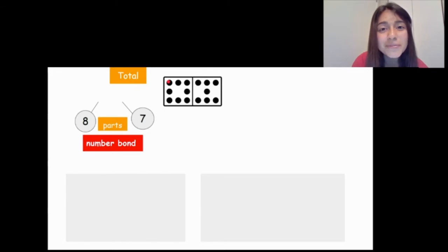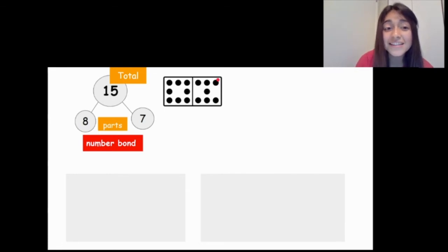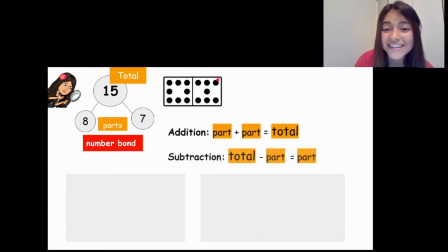You guys are so amazing. I'm hearing that you could take 8 and you could take 2 parts right here, 2 little ones here, and put them together to make your 10. And then you could count on 10, 11, 12, 13, 14, 15. So 15 is our whole. And so now we're going to use our number bond and we're going to determine our, you've got it, addition and subtraction equations. So first part is our addition equation. Do you know what 2 parts would go together to make 15?